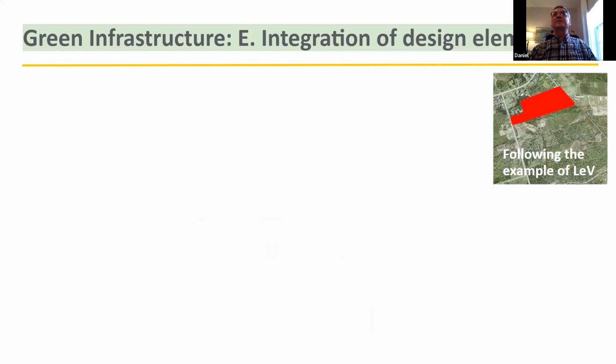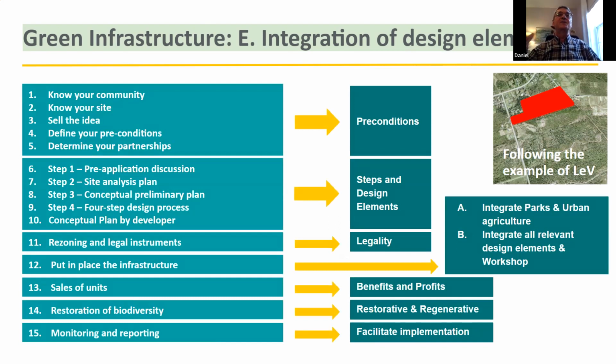The integration of the design elements, we developed that kind of process of 15 steps that are basically sequential. So you start by knowing your community first, knowing your site, selling the idea, defining your preconditions, determining your partnership, and after that, you have a 4-step process that is pre-application discussion, site analysis plan, conceptual preliminary plan, and there's a 4-step design process that talks about defining the green space, house location, linking the houses all together, and after that, the lot lines. It's a process. It's a kind of a workshop. We're going to talk about that during the workshop in February next year.